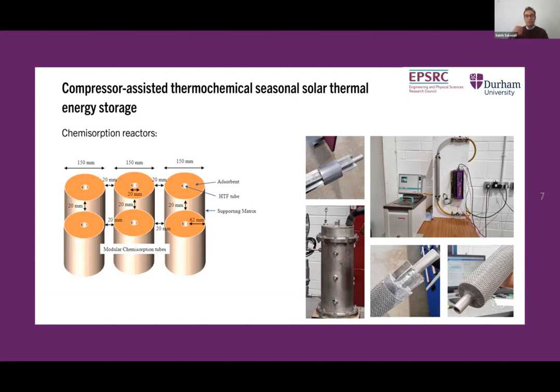In this system, each tube can be treated as one chemisorption module, so the whole system can be easily scaled up or down based on the space heating demand, by adding more chemisorption tubes or removing them. Currently, in our lab, we are building the prototype of the system. So in the near future, we plan to conduct experimental investigation on the chemisorption reactor and its performance when connected to the solar collector and the system for space heating to meet the space heating demand.